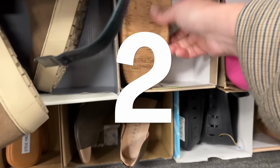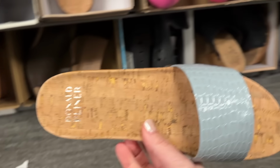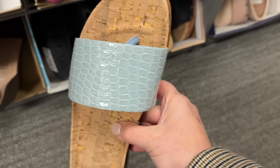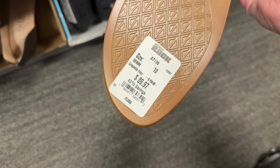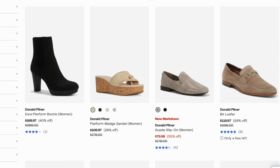The second brand is Donald Pliner. Now we've seen Donald Pliner across the years come in and out of Nordstrom Rack, but I'm always paying attention because they are known for their comfort and style when it comes to shoes. These new shoes have hit stores and online, and literally they're all under $100 and worth checking out.